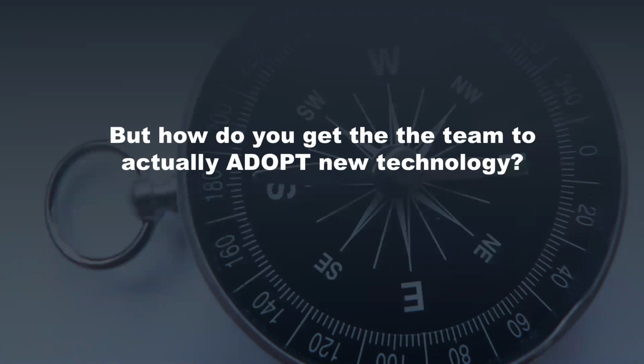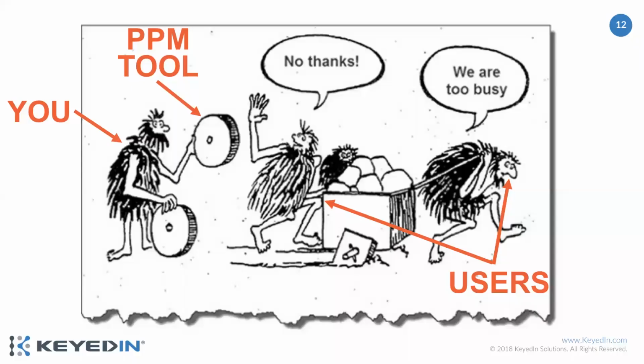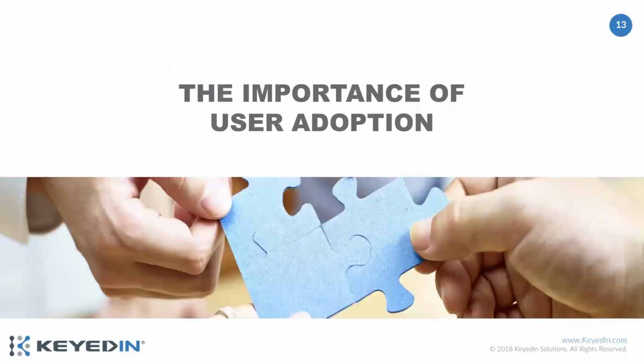And then when the tool is rolled out, the reaction is something like this. We know that this technological approach can make things better, can improve visibility and productivity, but we're either too busy, too stressed, or just too scared to make the change. So let's explore that for just a moment. Kevin, in your experience, why is this idea of user adoption, be it process, tools, technology, so important?